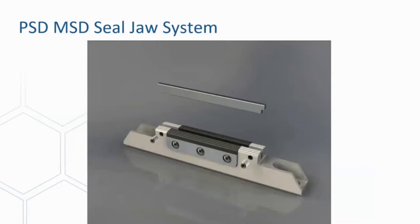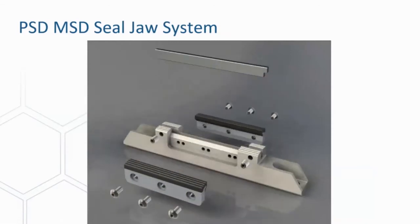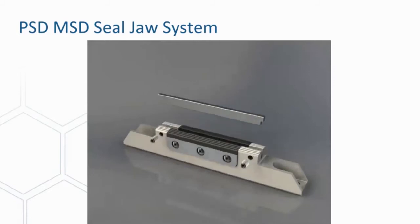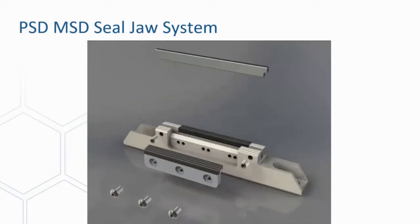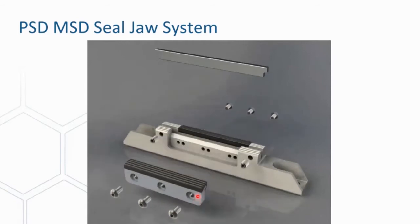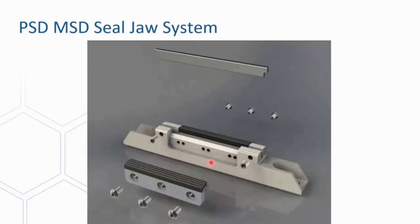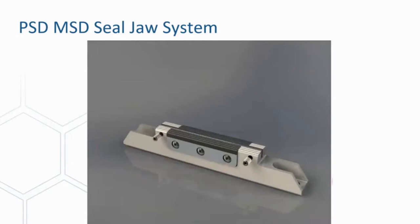The PSD polymer sealing devices can also be supplied in our patented MSD modular sealing device inserts. The following animation will show you LAKO Tool's patented MSD jaws. As you can see, the inserts are only put in by 3 nuts per side, and you can pull the inserts off the base and replace them as needed.